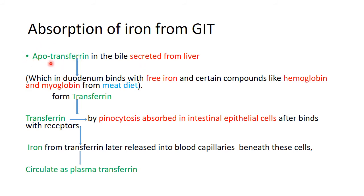apotransferrin. Apotransferrin in the duodenum binds and forms the transferrin. So apotransferrin is converted into transferrin. In the duodenum, the apotransferrin binds with the free iron and forms the transferrin. So apotransferrin plus iron means it is transferrin.